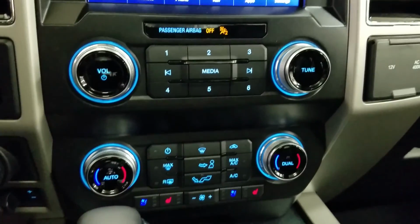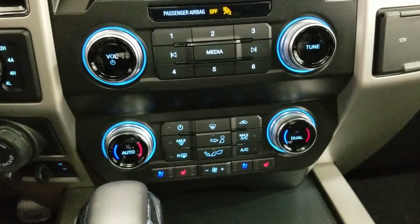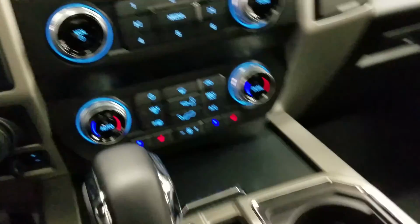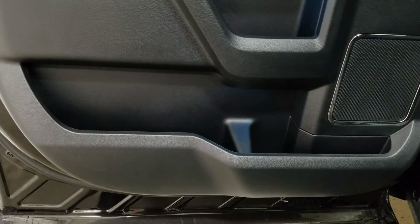Down below, we have our sync controls, as well as we have our dual climate control area, which includes air conditioning and heating for the entire cabin. Driver and passenger can also enjoy air-conditioned and heated seats, and our driver can enjoy a heated steering wheel. We have a console gear shift with select shift option for the driver, dual cup holders with ambient lighting underneath, and a center console that provides tons of storage, with 2 more cup holders at the rear.